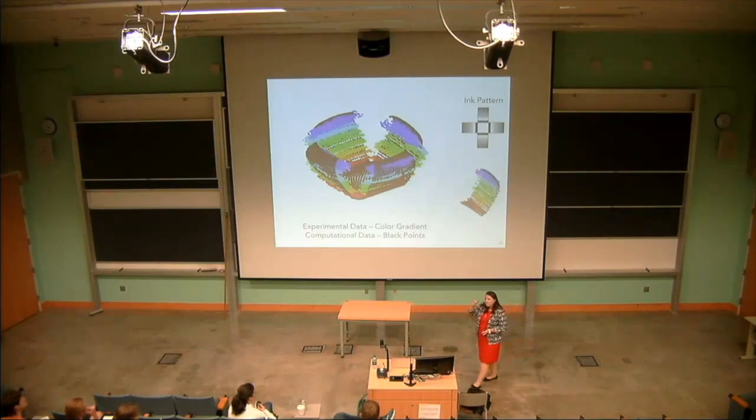So we essentially embedded my structure into a casting resin, and then we would slice through half a millimeter at a time and do some image analysis to build a three-dimensional model through the serial sectioning technique.